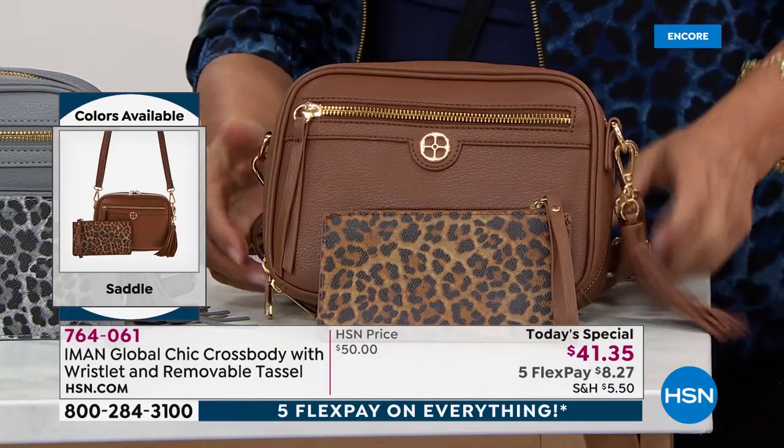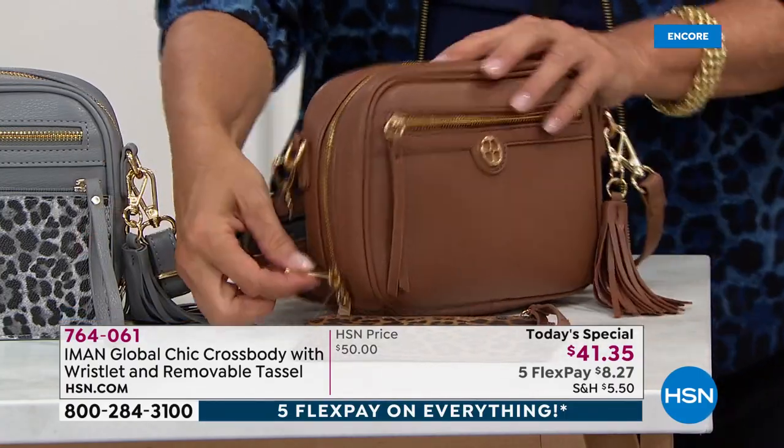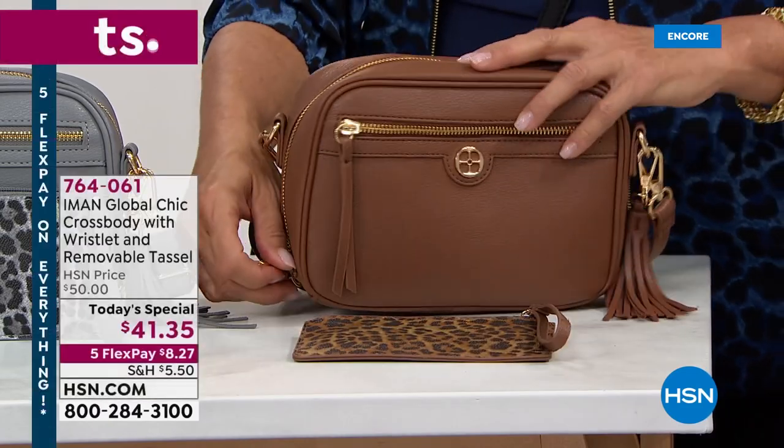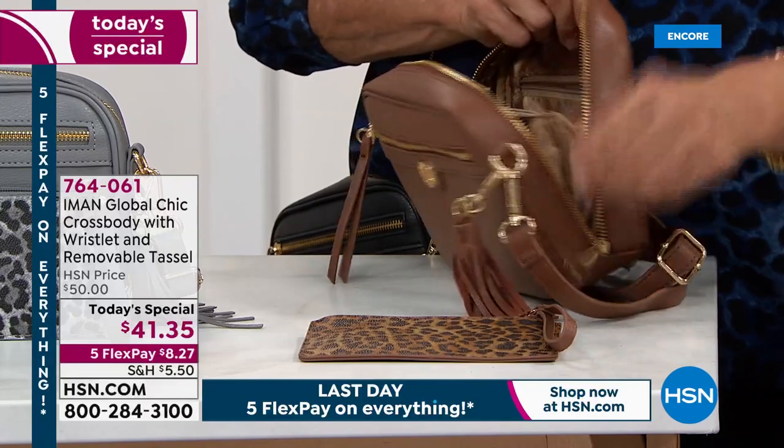But here's one of my favorite features, Iman. Thank you, thank you. Look where the zipper starts, girls, and it's a double zipper. It goes up, it goes down, and it goes all the way to the opposite side.